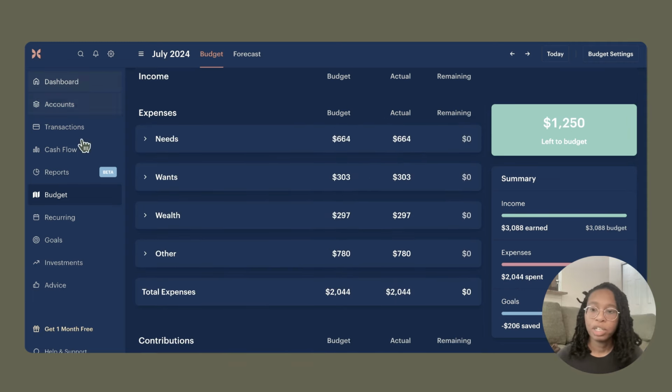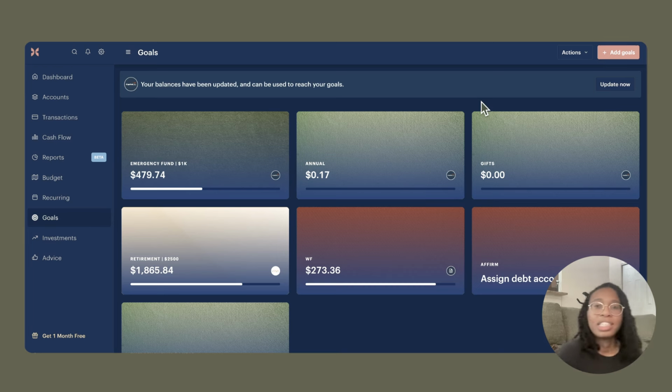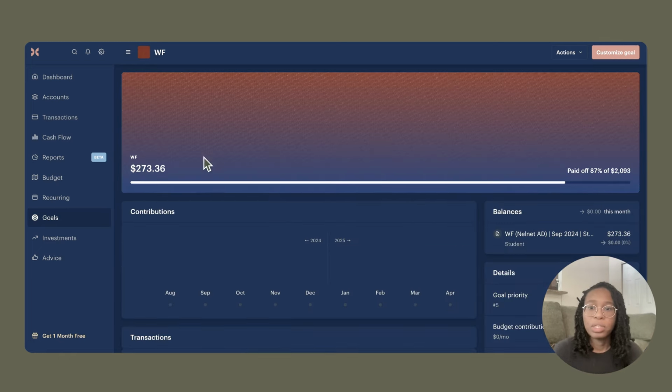So the next thing I want to do is go to my goals, and you'll see that I have color coded these now. So all of the green ones are savings related. The investments one is yellow, and then my debt ones are red. I added my debt ones because I wanted a way to track in Monarch the balance of me paying off my debt. So we can see that for WF, I have $273.36 remaining, and I've paid off 87% of the original balance.